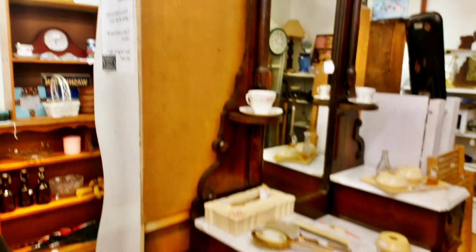Downtown Lynden on Front Street, here at one of the antique stores. As you can see behind me, there is a lot of stuff to look at, to buy, to purchase, a lot of cool stuff from the old days. And yeah, just check out the stuff behind me. Nice. We got all this stuff. So I recommend you guys come down here and visit Lynden. Check out the antiques here on Front Street. There's many stores to look at. This is one of them. And stay tuned from us.